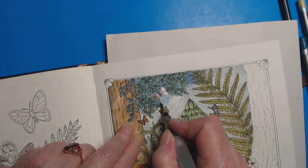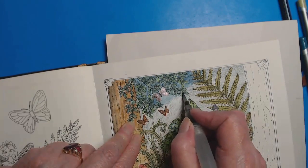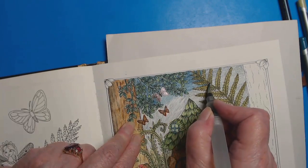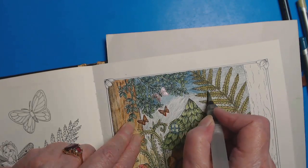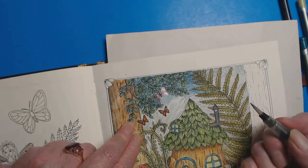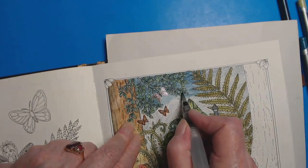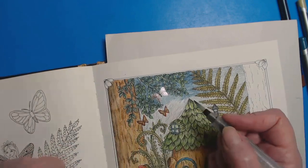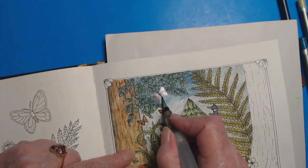I'm not unhappy with the result, and I honestly don't know if I can erase or lighten up the graphite after it has been water activated or not. When I come to the real time recording of this, here at the end, I will certainly see if I can remember to give that a try, so that you guys will know whether or not you can erase the graphite.